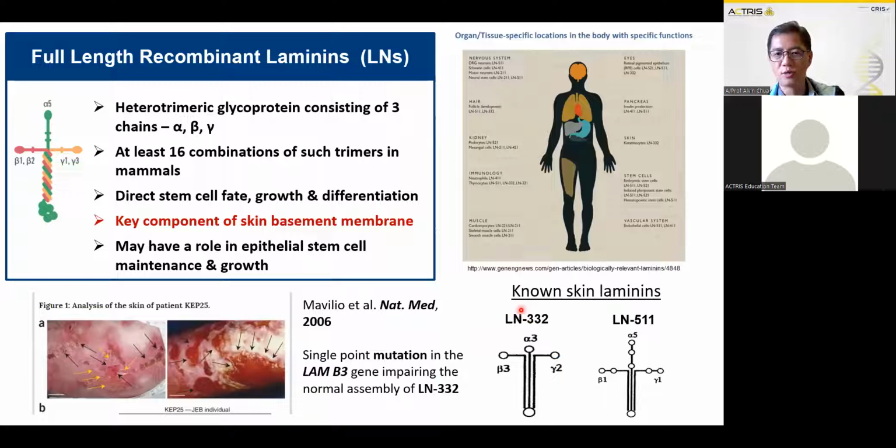So what are laminins? Laminins are large heterotrimeric multi-domain proteins that consist of three chains: the alpha, beta, and gamma chain. There are at least 16 combinations of such trimers that have been identified in mammals. Laminins have multiple, often cell-type specific functions in processes such as adhesion, differentiation, migration, and phenotype maintenance. It is also a key component of the skin basement membrane.